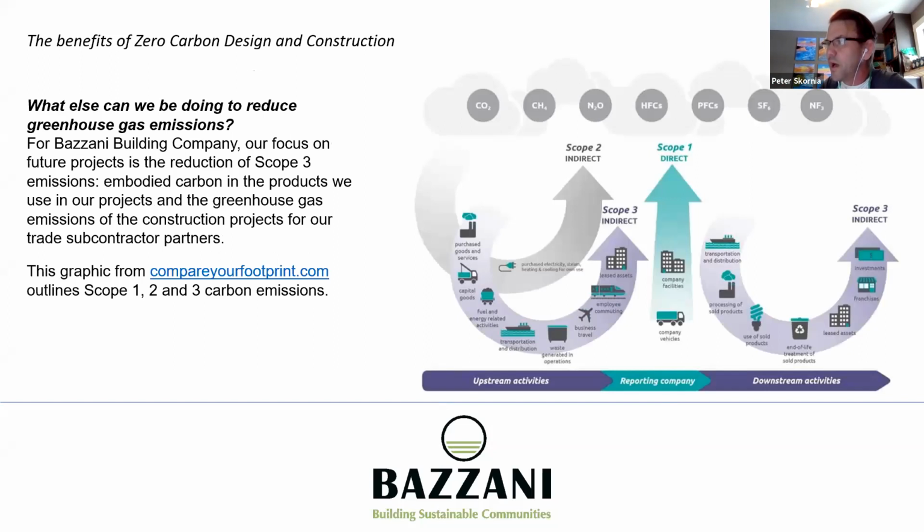The next step for us is looking at what else can we be doing in greenhouse gas emissions reduction. The evaluation process breaks our carbon footprint down into scope 1, 2, and 3. We've looked at scope 1 and 2 so far. And as Bazzani Building Company, we're a pretty small company. We have a small office, we've got some vehicles. It's pretty easy for us to evaluate our carbon footprint and offset that down to zero. We're not a manufacturer. We don't have a huge labor force. So I don't want to give the impression that I'm claiming, hey, we're great people because we've reached carbon neutrality. For us as an operating company, that was a fairly simple process.